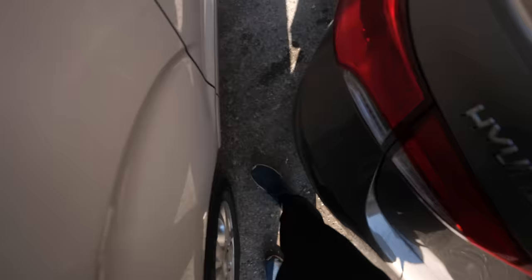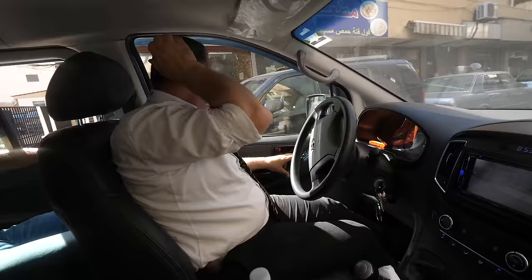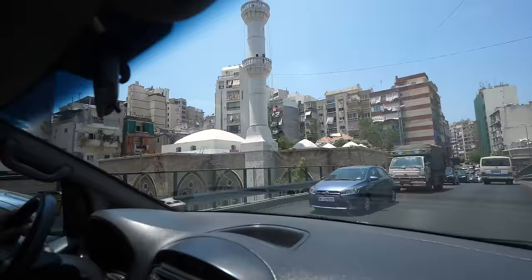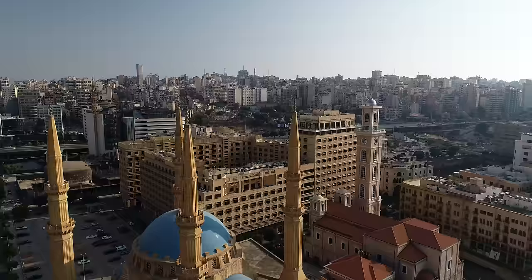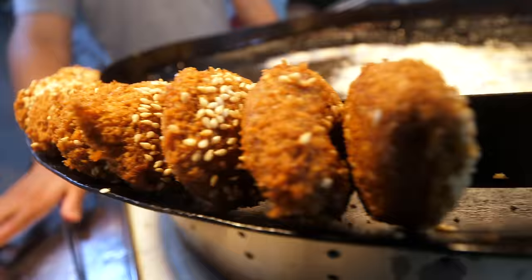Wait, the van is over back there. Sometimes when food is so good, I just start walking off totally disoriented. Okay, we're moving on. Such nice people, wow. They're such cool people. What an amazing man. He's so friendly. He's welcomed us in.